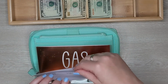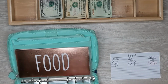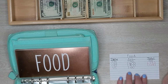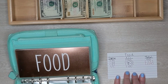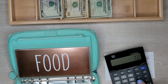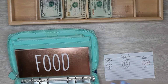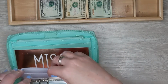Food. Oh, we're now doing a cashless cash envelope for food. So this week we deposited $150. So we are now back in the positive. So 150 minus 114. I could probably do that in my head, but let's just do it with the calculator. 36. So we are now positive $36. At least for the time being.